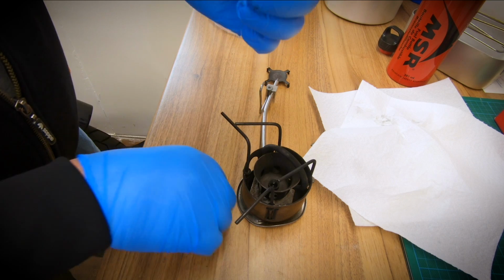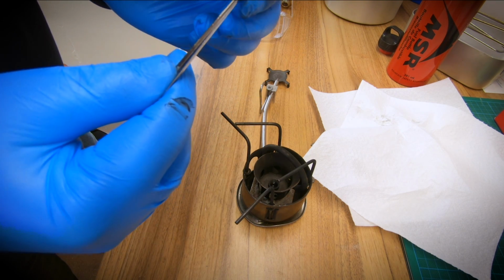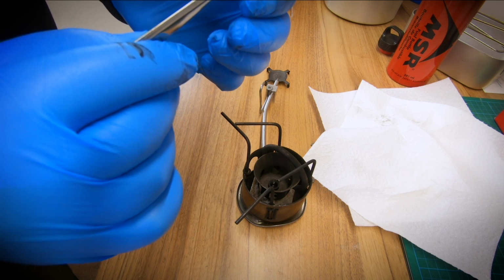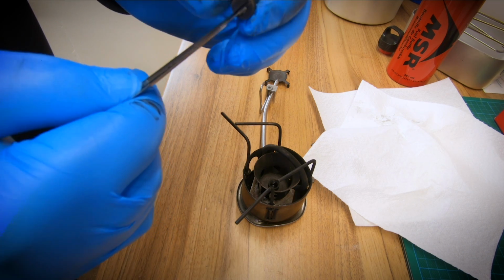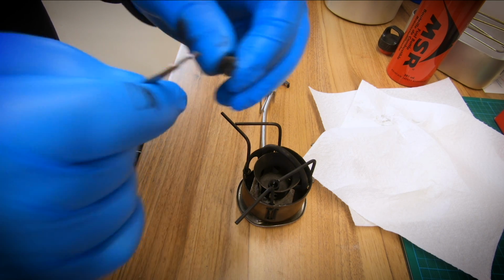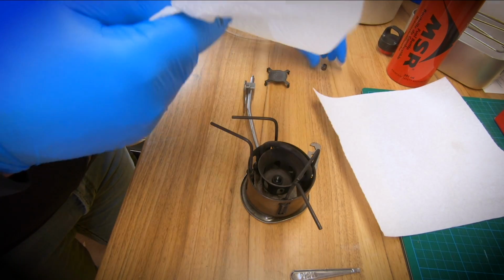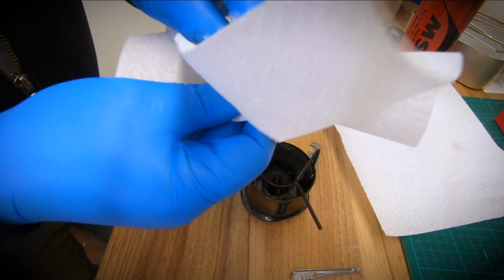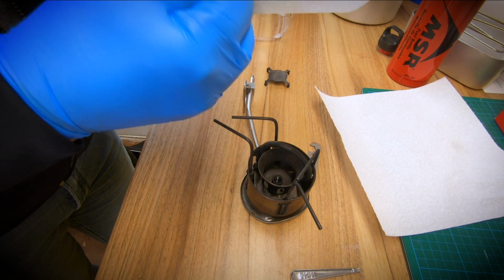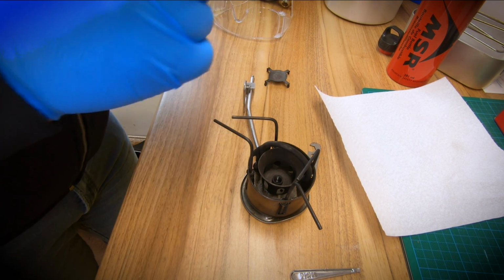You won't see that, but you have this tool here. There's a tiny little needle on the side, and you just insert it into that tiny little hole in there. That's where the petrol comes out after it's superheated. So that's clear and clean-ish, obviously. I mean, I could go on and use some petrol or cleaning fluid just to clean it out a bit more, but I'm quite happy with that as it is.